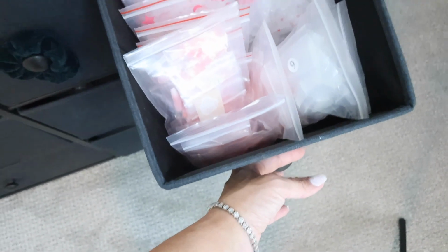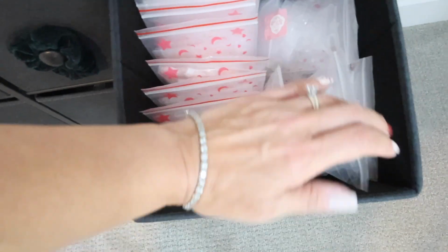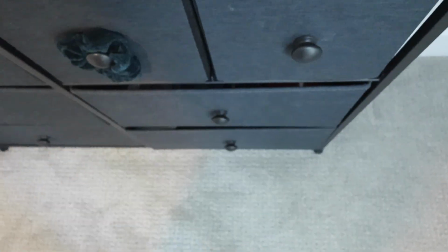And then here I have tons of eNail Couture nail tips. Tons and tons. The French ones. These came from those scoops. And the whole drawer is eNail Couture.